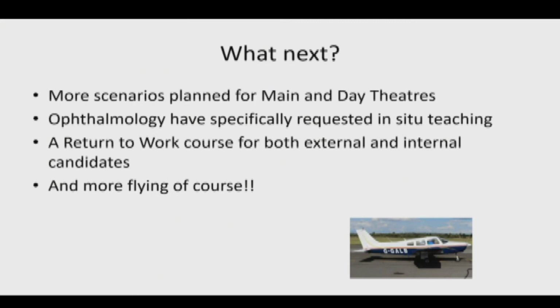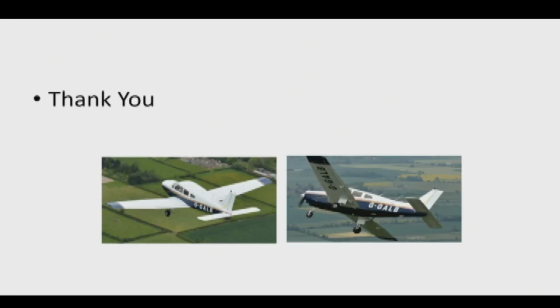So what next? I've been asked to do more sessions for main theatres and upstairs in our day theatres and endoscopy units. Ophthalmology have specifically requested in-situ teaching, which will help me to look at their new minor ops suite, which is something that hasn't been tested out. I'm setting up a return to work course, which I've already told you about, which would be for internal and external candidates. And of course, I'll be doing some more flying.